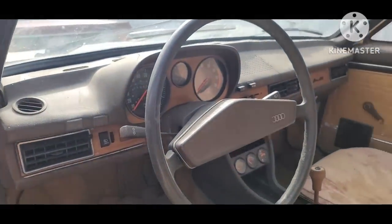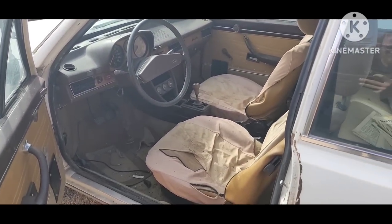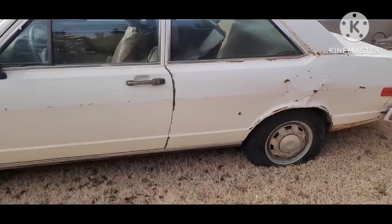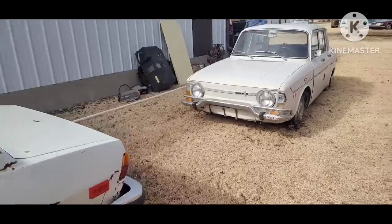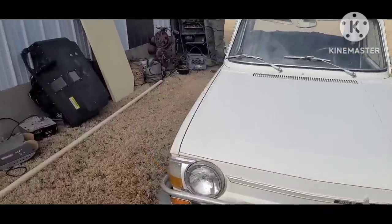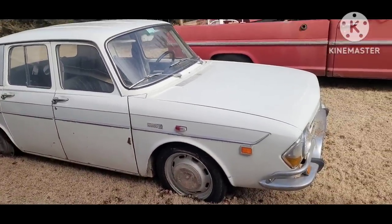Kind of a shame, man. 59,000 miles when it was wrecked. Shame because it's not a rot box either. This is the air conditioning for one of these trucks. Oh, right. It's the aftermarket though, but that would be worth it.